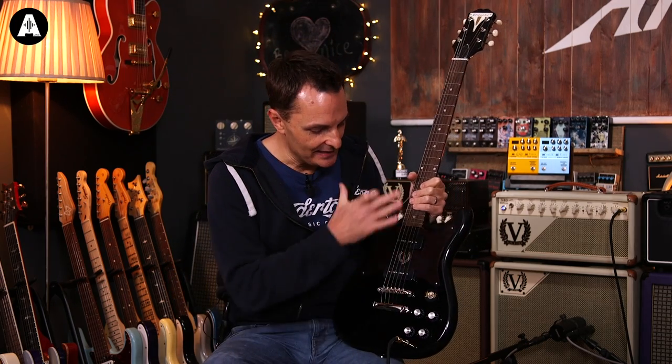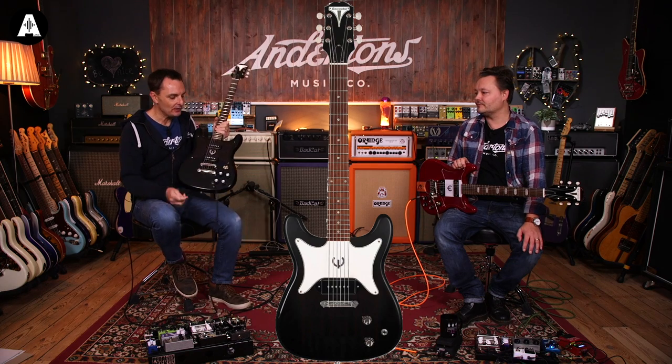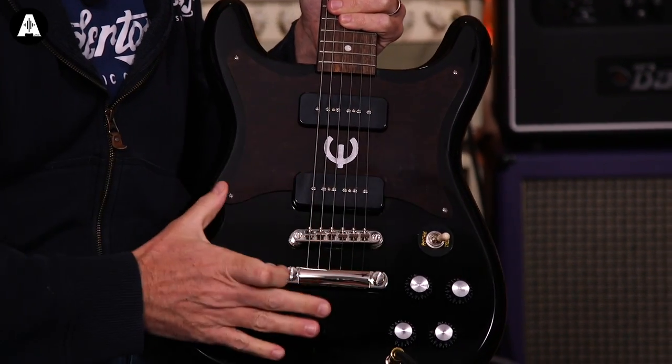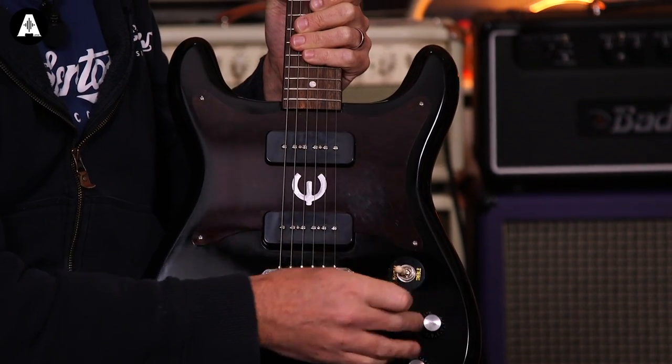So shortly after Gibson acquired the Epiphone brand, they still continued to develop original Epiphone ideas. In electric guitars there were three guitars. One of them will be on screen now, which is the Coronet. It looks very much like the one I'm holding, but with a single dog-eared P90 and a wraparound tailpiece. As a result of the single pickup, there's no switching and only two controls.